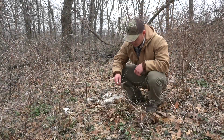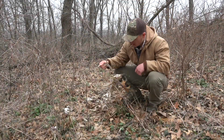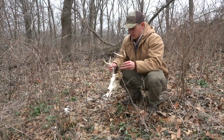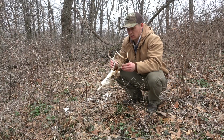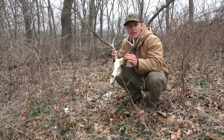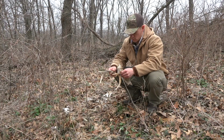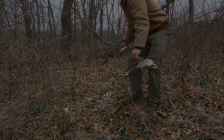What is this, Buck Ridge over here? That's too bad. That's this year's. Thing would be a giant in 4 years. Must have died early in the fall because he's really gone.